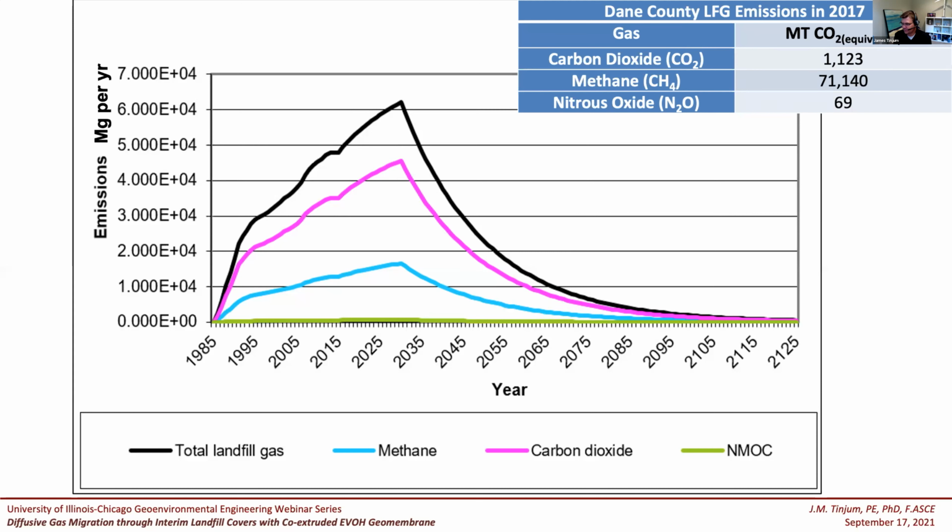But it's crazy to think about this: after this landfill is closed and many other landfills are closed, we have nearly 100 years of likely gas generation within this system that we'll have to deal with in the long term. Carbon dioxide would be a large component of that, as would methane and other non-methanogenic organic compounds such as volatile fatty acids.